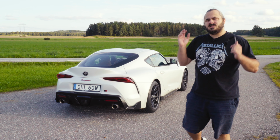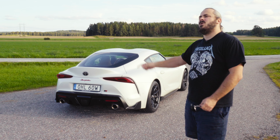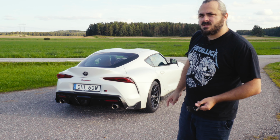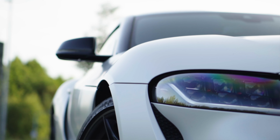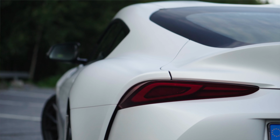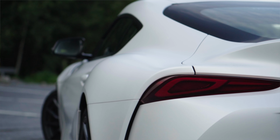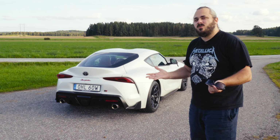Now, the other thing that's worth revisiting in 2023 is probably my biggest complaint about the Supra. If you've watched my previous video with this car, you know I compared it to the M2 Competition at some point, and I said that the biggest drawback this car had was the price, because compared to the old M2 Competition, the Supra was more expensive. And yeah, I kind of wondered why that was.